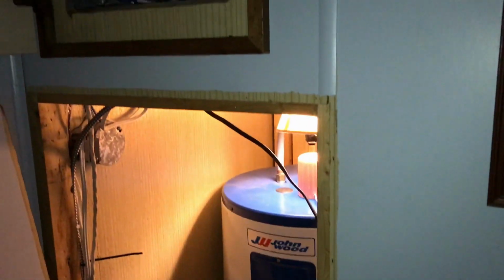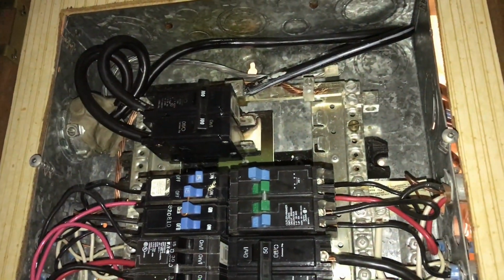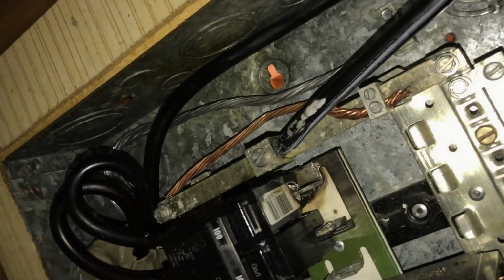Okay, so it's now like 8 p.m. and finally back to deal with it. You can see here the rat's nest I get to deal with. Now time for the fun part, unhooking the main. Yeah, and you can see there's some kind of oil splattered out of it. So I'll see how bad that terminal is and see if it can be salvaged.